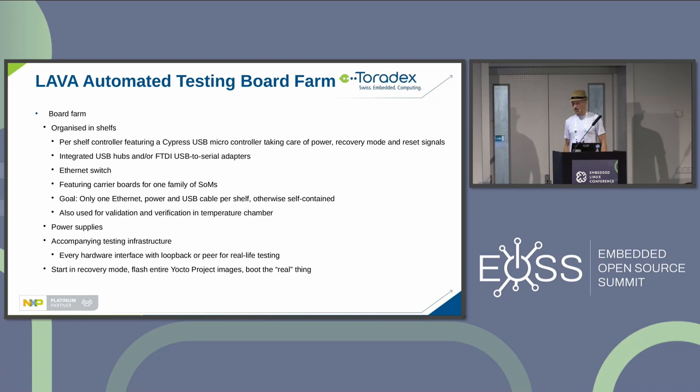So for the actual testing, we have a Lava automated testing board farm. We organize those in shelves, as we have different families of SOMs. We basically have on one shelf a whole bunch of carrier boards from the same family. And such a shelf is then controlled by a so-called shelf controller. Right now it is still a Cypress USB microcontroller, which takes care of power, recovery mode, and reset signal, and all this kind of stuff. It also integrates a USB hub and even FTDI USB to serial adapters. Then we usually have an Ethernet switch on there, and like I said, the carrier boards. The goal of this design was basically that one such shelf only has one Ethernet cable, one power cable and one USB cable, and otherwise is self-contained.